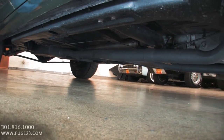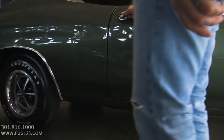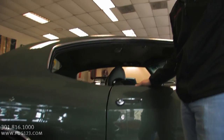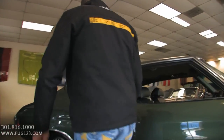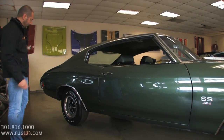More importantly, look how nicely this Chevelle door closes, okay? These cars are known for not having great closing, but listen. First off, listen to that. No double bang of a loose window inside. The fit and finish is nice. It pops open in your hand. It's just nicely done. All right, so we'll keep walking around.